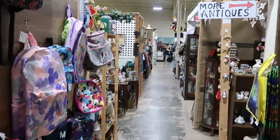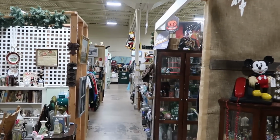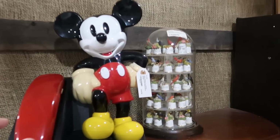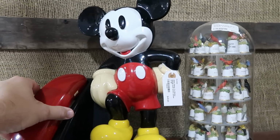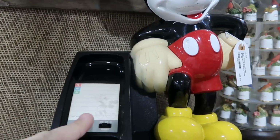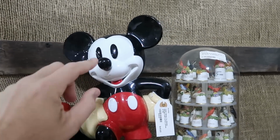I do want to head back here though to Recycling the Magic and check out all of the Disney and Universal Studios park used items. But before we do that, I do want to show you this telephone here. How fun is that? That is amazing. For $48.95 for that. You can even put like your phone numbers that you would want to put right in there. Like that is a really cool phone to see.